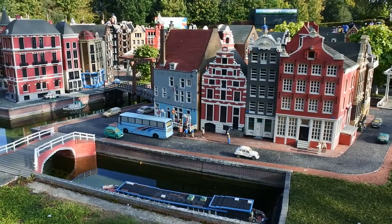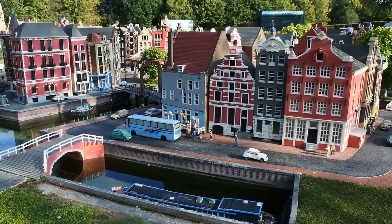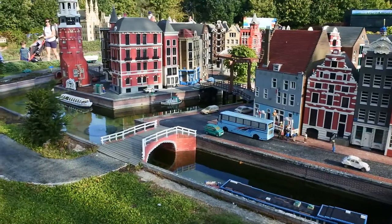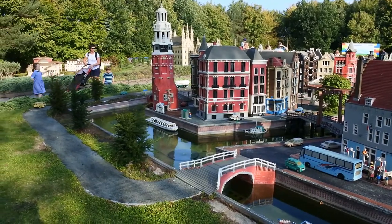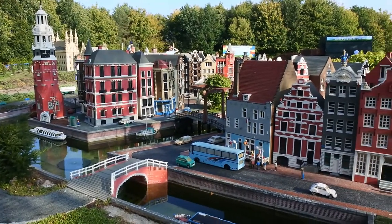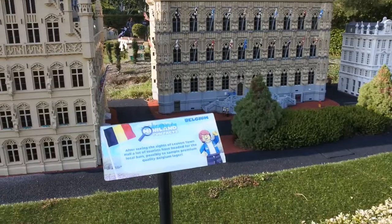We're still in Holland, but I just had to take another shot because the architecture in Amsterdam and Holland is absolutely beautiful. And I just can't believe that they've managed to create this in Lego, because it really does look amazing. I'm speechless, to be honest. This has definitely been the best thing that I've seen all day, without a doubt. This was worth the 4, 5, 6 hour journey to get here, definitely.